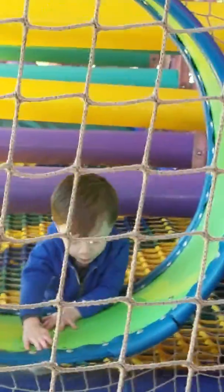There he is. Hey, Carter! How was that? Woo! Carter, was that fun? You want to jump on that? I bet you do. Of course, you can't jump on that. Let's go to the other section you did last time, all right?